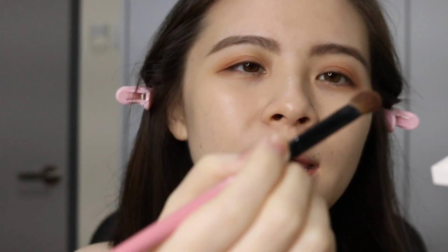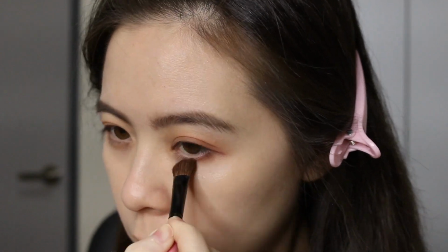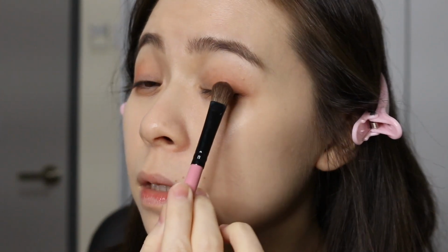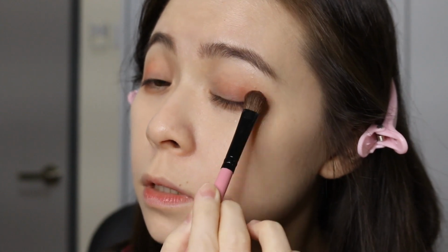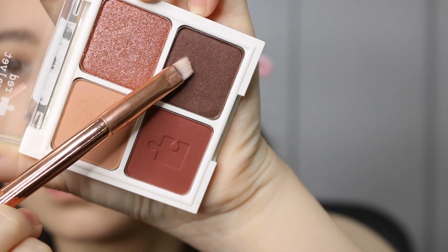Take just a tiny little bit and try to blend it on the lower lids, just the outer corner of the lower lids, that's all. And then just take the same tiny little bit and blend the outer corner of the lower lids. Gonna intensify a little bit just by tapping it on the outer corners. Intensify the lower lids as well. And then what I like to do is usually just take a little bit on the inner corner as well. That's the eyes. And then after that, I'm gonna use a really thin angle brush just for the brown shade.